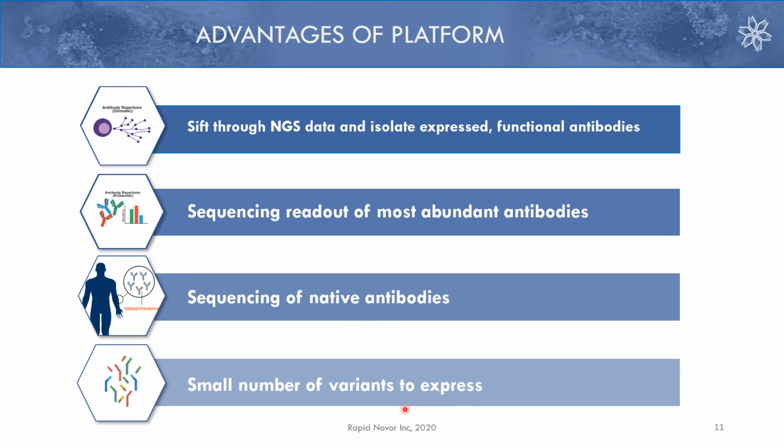And I think the other key differentiator between our platform and an NGS platform would be the reduction in the number of variants to express, right? If you do a full B-cell sequencing screen, I'm sure you can appreciate you'll see a number of antibodies, at the end of that in some cases hundreds, but are they all expressing antibodies? Are they all going to actually be functionally binding antibodies? And I think that's one question that we can answer using our platform, which is to really reduce the complexity of that analysis by demonstrating that through proteomics.